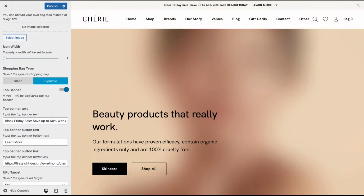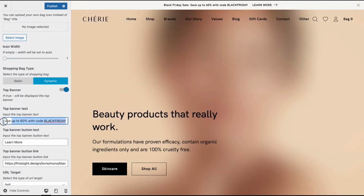So I can see a top banner here with a Black Friday sale option, so I can change this message right here.